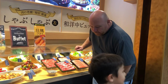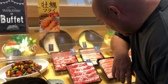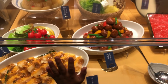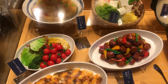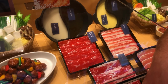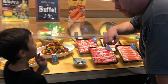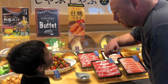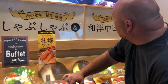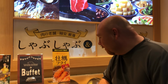Hey, William, are you hungry? Yeah. Yeah? So, man, so am I. I mean, look at all this choice food. You have little meatballs over there. You have different types of meat. Hey, look at that. Man, do I really love Japanese buffets. How about yourself? I like Japanese. Yeah, I know. Man, I'm excited to eat this stuff.